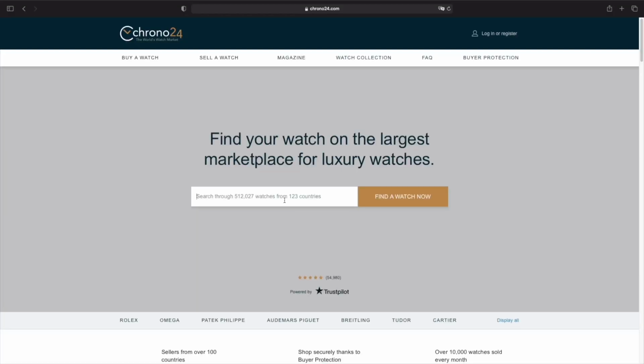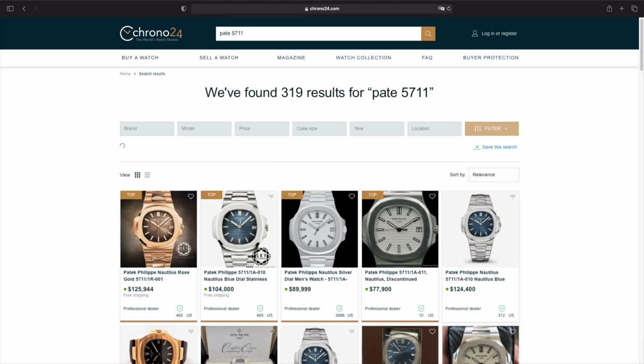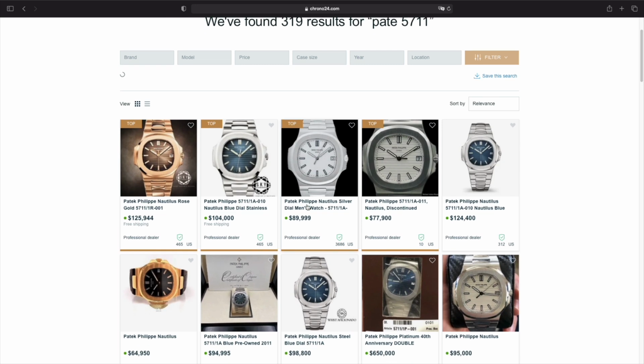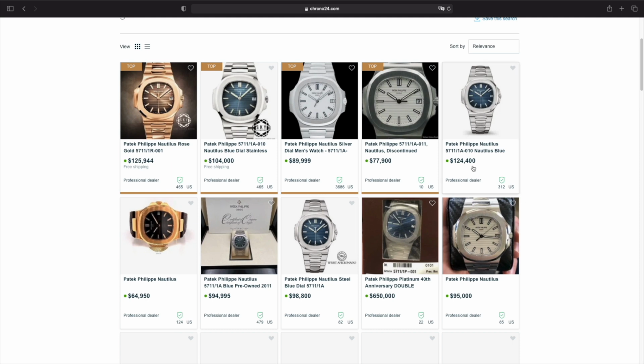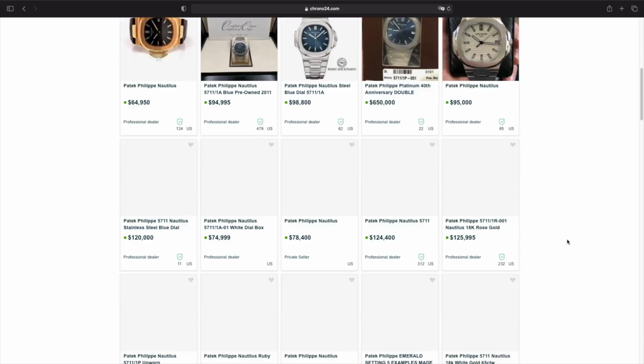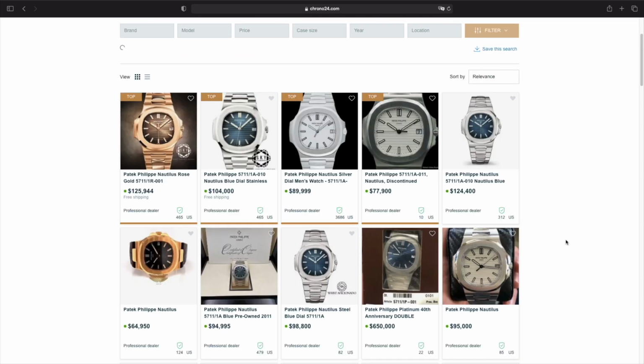So taking a look at 2024 for the Patek 5711, we can see that all the watches listed with the blue dial are right around 100k or more. The 100k ones are pretty much older ones, 10 plus years old, and there's 2020 models listed for 125k, and you can see the white dial is obviously a lot less at 77k, which is still frankly ridiculous. But yeah, 100k on a watch, insane.